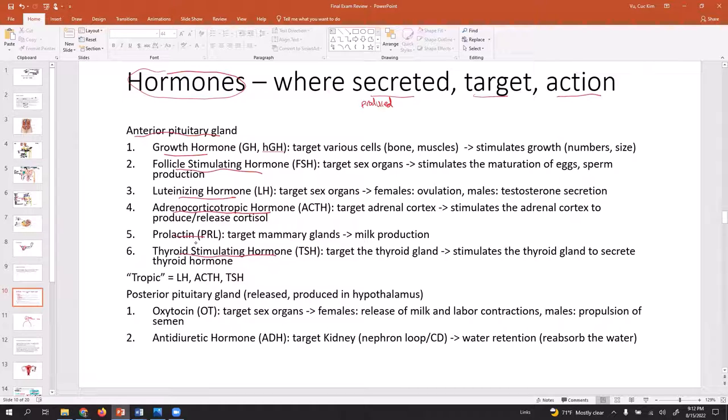Now there's a little note though, that some of these hormones, because they cause other hormones to be released, are referred to as tropic. Okay, so if on a test I ask you which of the following is a tropic hormone, I'm asking for which hormone causes other hormones to be released. And it turns out that the anterior pituitary gland is responsible for three of them. Okay, so let's go through them.